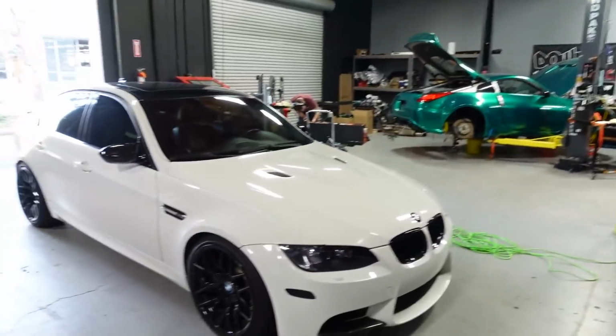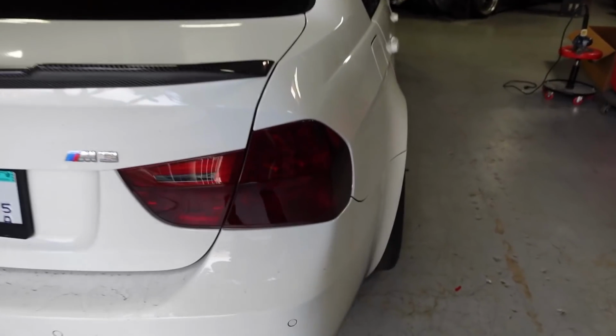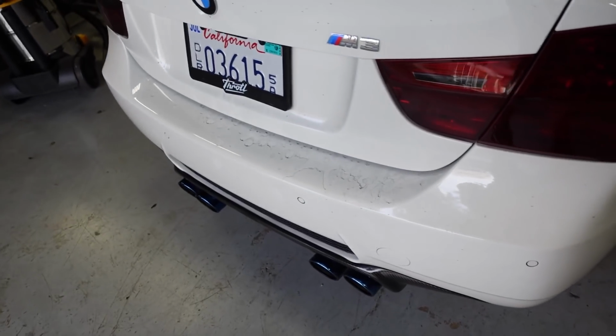All right, so it is the next day after taking home the E90 M3. I still absolutely love this car, but there's a couple things that I wanted to tackle today. Super easy projects that I think make a big difference. One thing that I definitely want to do is remove this taillight tint. I experimented with this on the M2 as well, and I realized I like OEM better. We're gonna take this off today, and as you can see, the car is pretty dirty already.